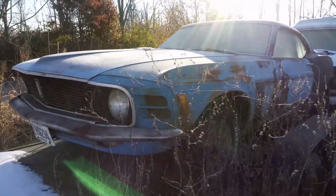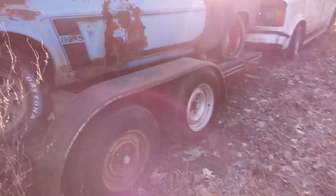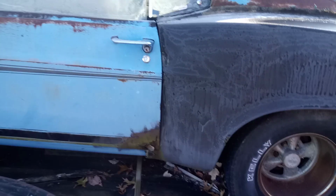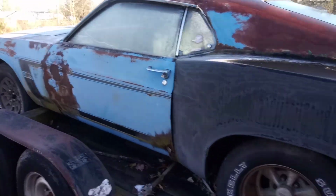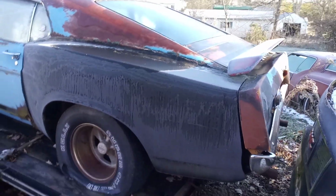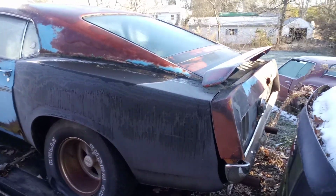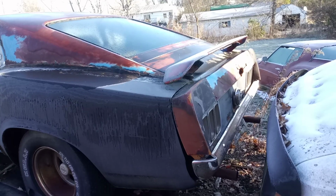The Auto Topper guys from YouTube, they don't know the difference between a '69 and a '70. They had a green '70 and they were calling it a '69, but this is a '70, and that was a '70 too. And so yeah, that would be my pick.